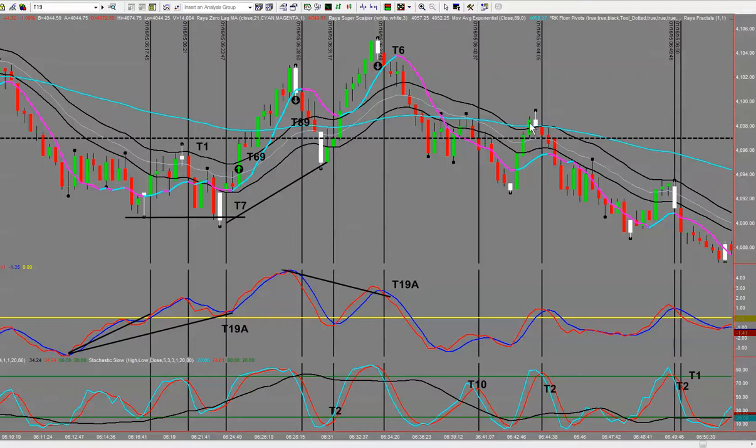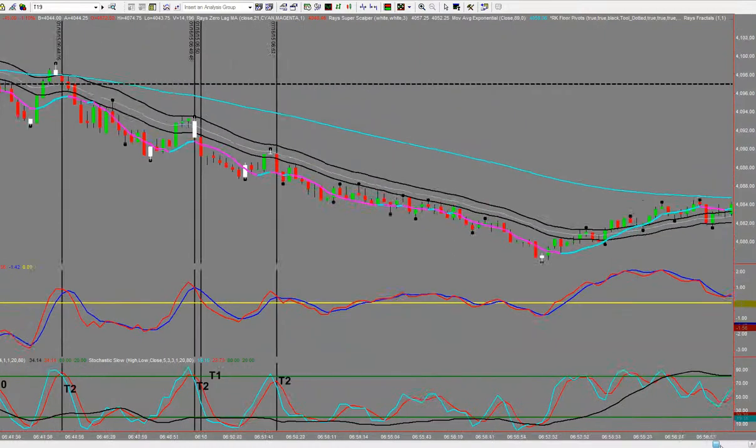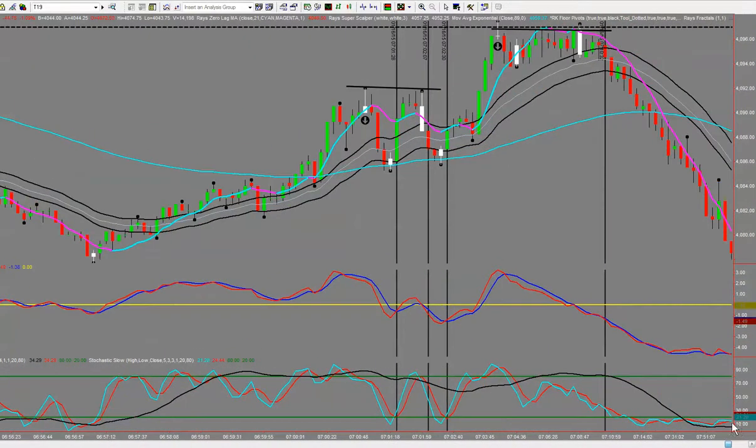Now let's look at our T1s with the trend here. T1, T1, T1, or a T2 there, a T1 and a T2 with trends. You can see a nice T2 here with the trend. Now we're using the 89 EMA to give us our trend direction.